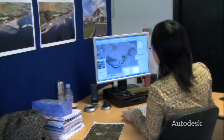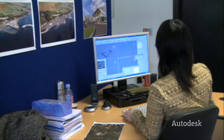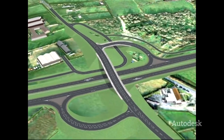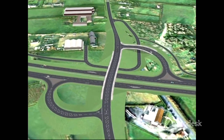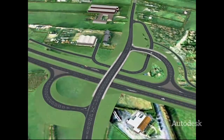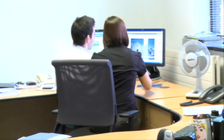We are very lucky in Scott Wilson in having our own in-house digital media team. If we didn't have the team in the office here, we would have to source that from outside, because visualisation is essential. For large-scale projects, we just could not get away with not doing it anymore. Our clients come to Scott Wilson because we break the barriers in the latest of information technology. But we're very lucky at the technology that Autodesk provide us to help deliver the solutions to our client base and the general public.